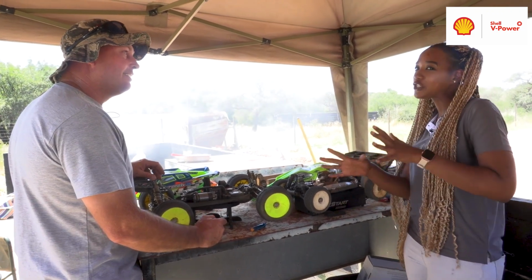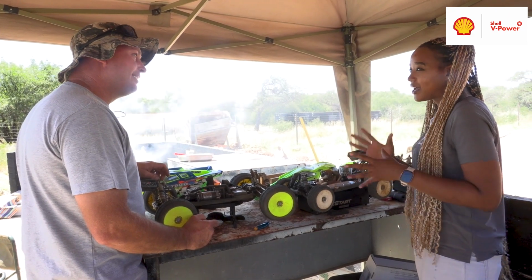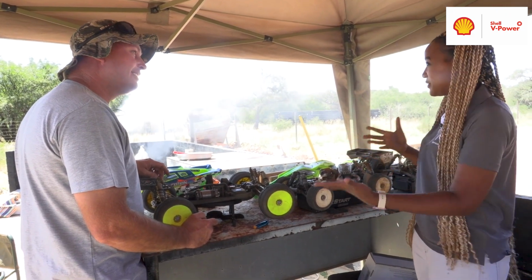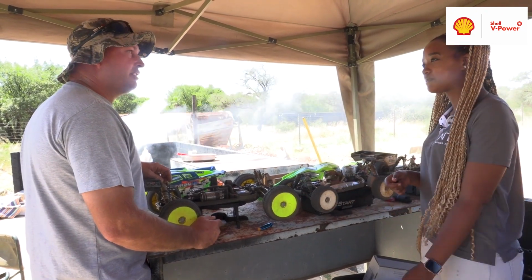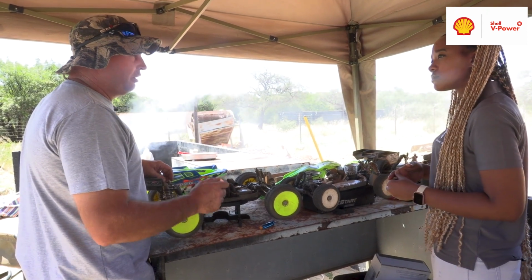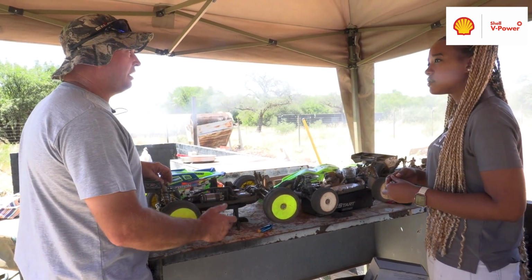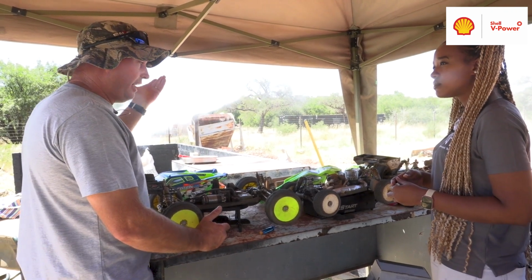Speaking of the pros, if I was a beginner and wanted to get into this, which one would you recommend for me? I would recommend the electric. The electric? The nitro, you need to do a lot of adjustments on the carburetor, with altitude making a difference, and temperature, like in the morning and in the afternoon.